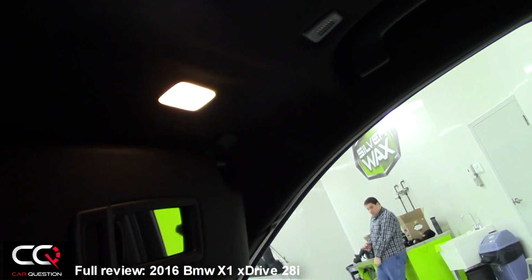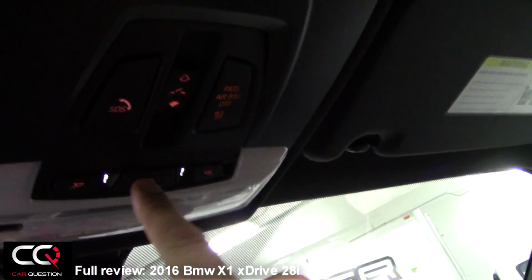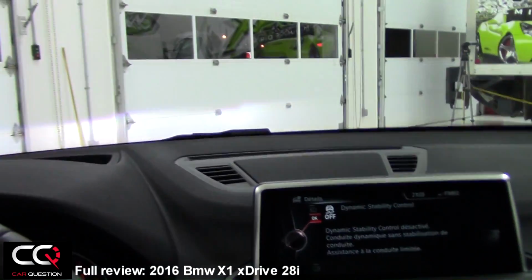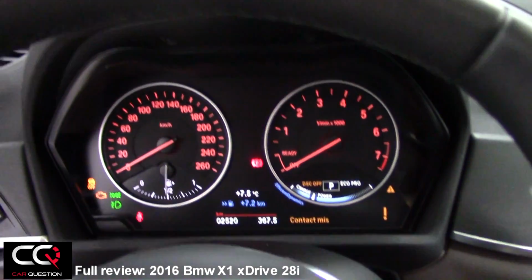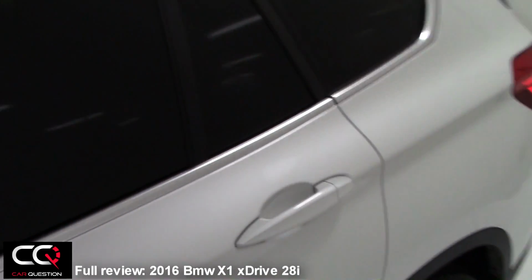When you slide that down, there you go, some lights. You can open your sunroof, lights, LED lights inside. I just love that. Let's move to the rear. Oh, what's happening? Oh, the car is still running. Hey, no problem. Let's move to the rear.